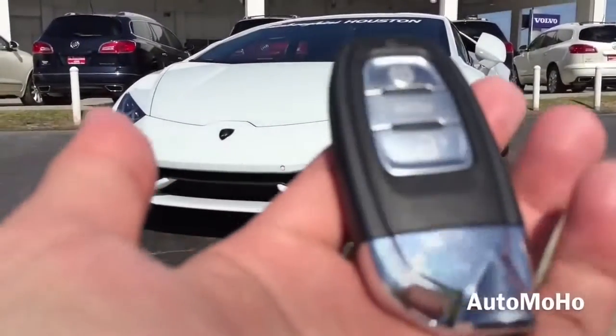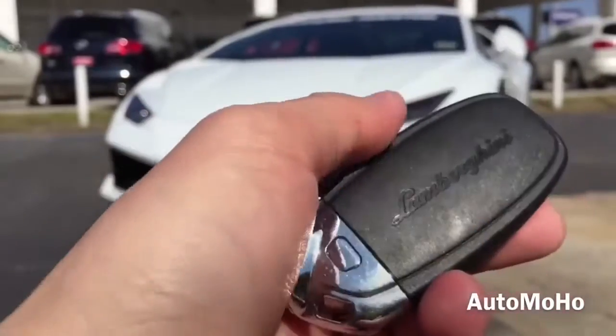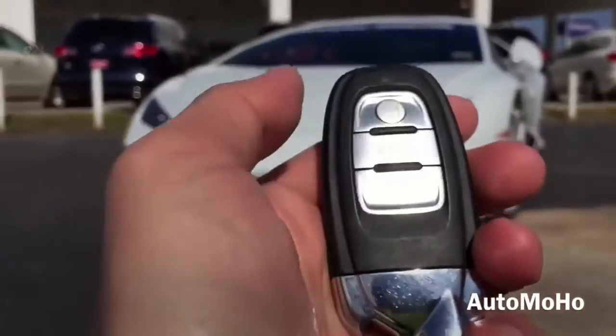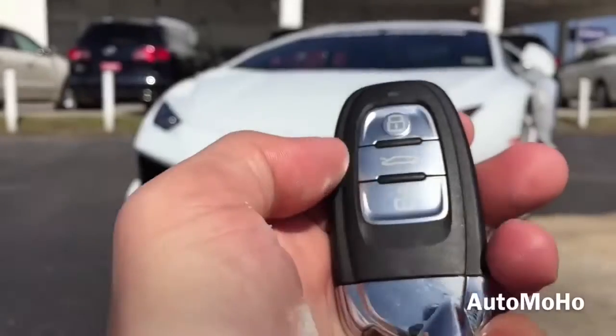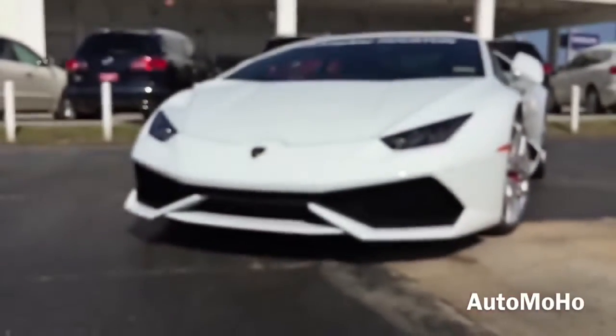Okay, here's the keyless remote with Lamborghini lettering on the back. On the remote, I have the lock, trunk release, and unlock buttons. Now let's open it up and check out the interior.